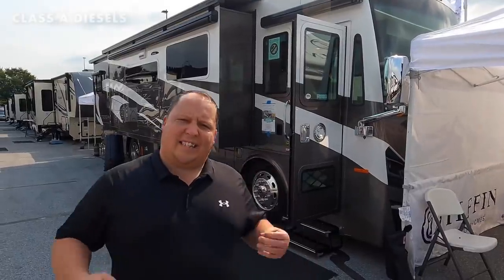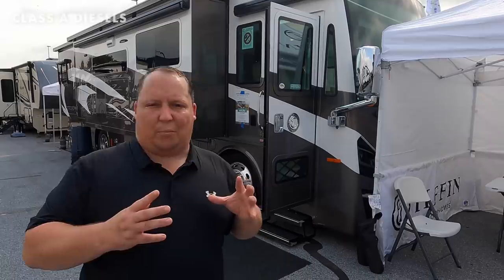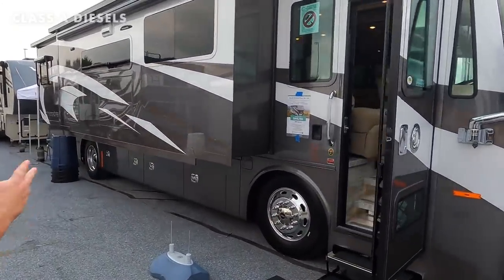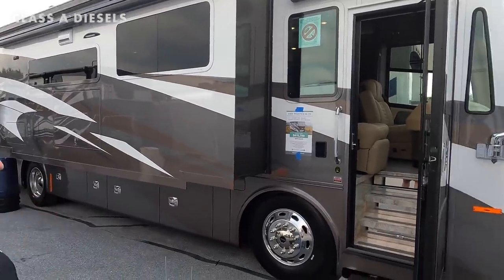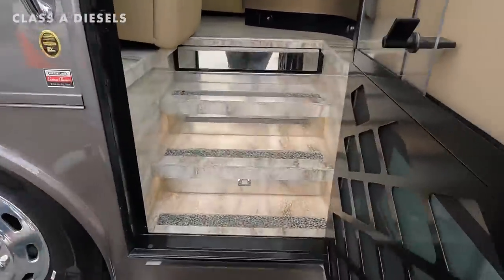So next is the 2022 Tiffin Phaeton 36SH. Again, what the industry is going to, everybody has 45 footers, and those are always the maxed out ones. But all these manufacturers are trying to figure out how luxurious they can get and how small of a profile they can get. Right. So this is crazy because it's still a huge motorhome, but in the Class A diesel world, this is a smaller diesel pusher. Right, for sure. And just look at how beautiful. Yeah, it's just so beautiful.